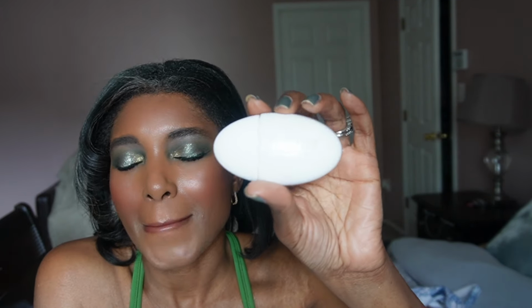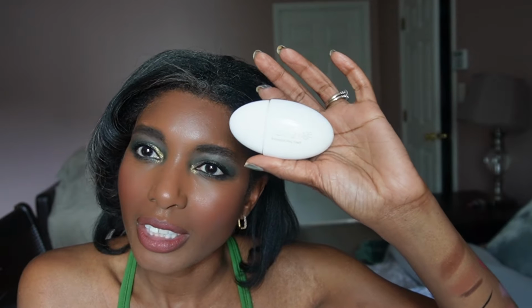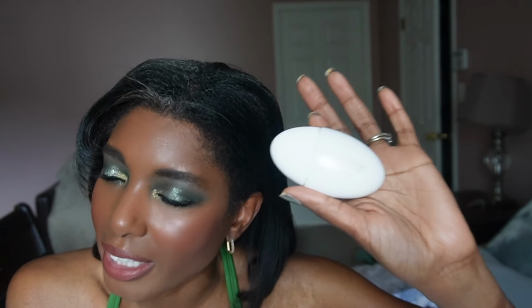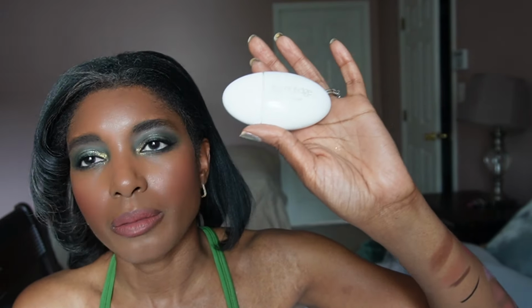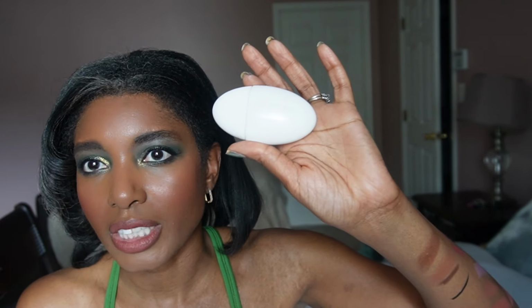Her Seamless Skin Enhancing Skin Tint. I got it in the shade T13. Love it. Love it. This is a gorgeous skin tint. A lot of people are coming out with skin tints. This is one of my favorite formulas for skin tints out there.